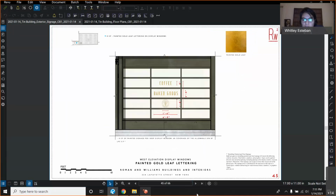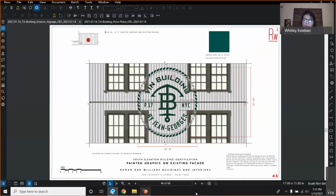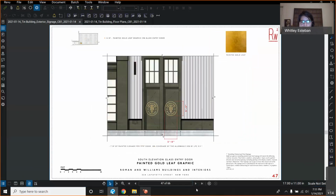There's one bay along the south facade of display windows and storefront. Again, the same motif of gold leaf lettering, and the seal below repeats itself. Next. Probably the most prominent sign along this southern facade is our overall building identification sign. This is the same seal that you've seen painted directly onto the corrugated surface of the building itself. Next. Access doors, also receiving the painted gold leaf graphic tactic explained earlier. Next.